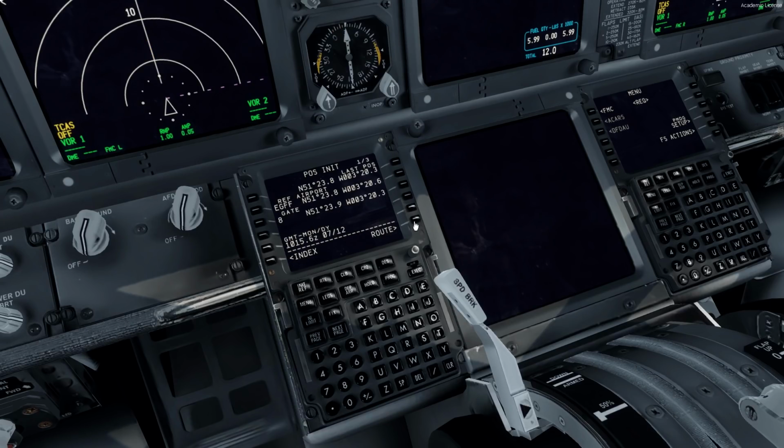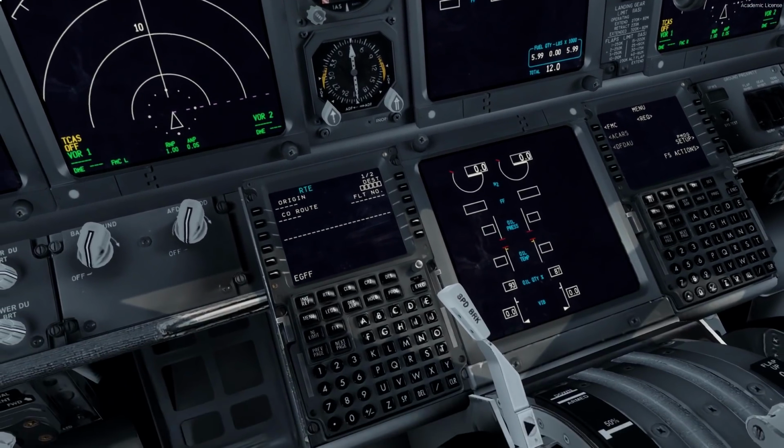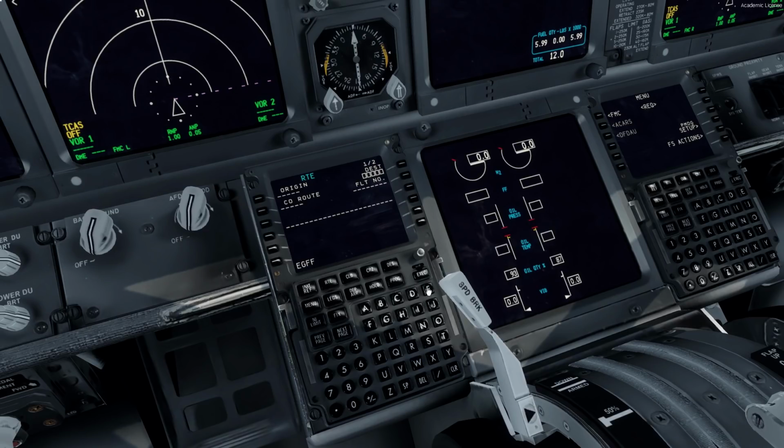GPSL, stick that in there. Route, EGFF to EGPH is going to be our flight plan today. We've got a company route. Like so. And runway 12 is our departure runway. Our flight number is MYA, Mike Yankee Alpha 541. So Mr. Yorkie Airways, or MrYorkiesWorld, whatever you want to call it.